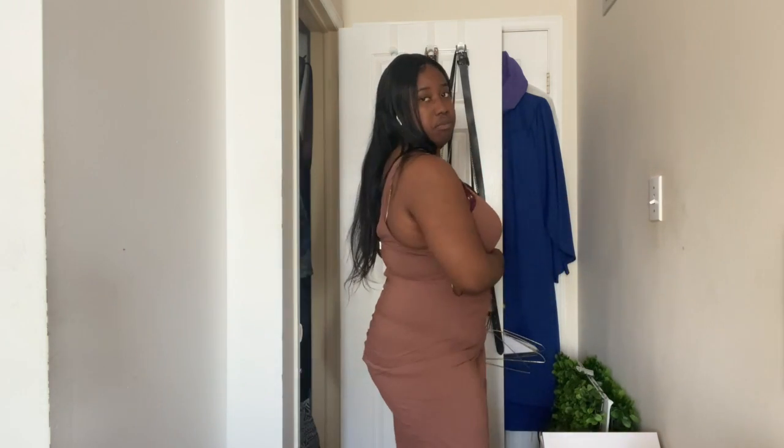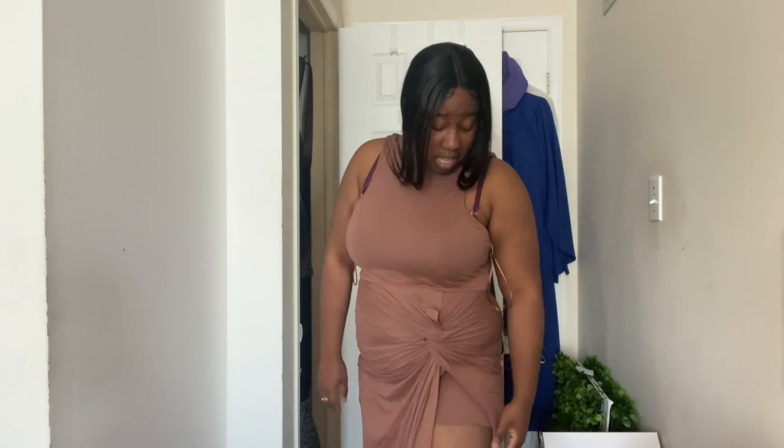You know, this dress isn't one of my favorites. This is something I would throw on if I had somewhere to go last minute, or like a barbecue or something, even better. I'm debating if I should return it or not, but for now, we don't keep it.